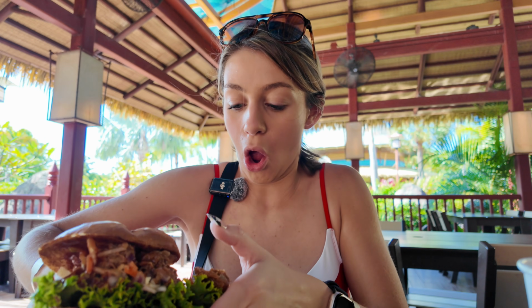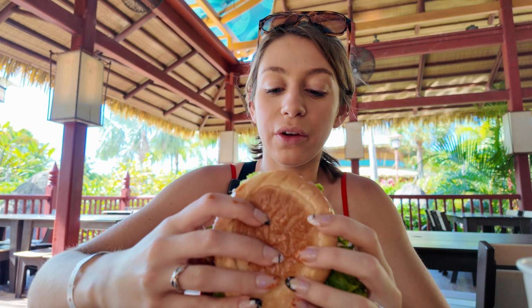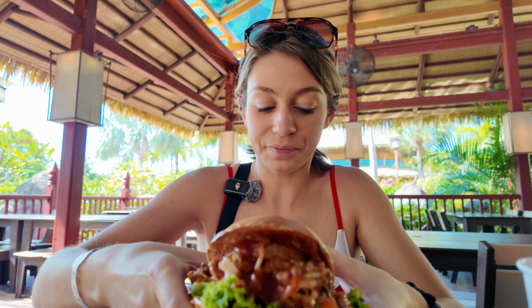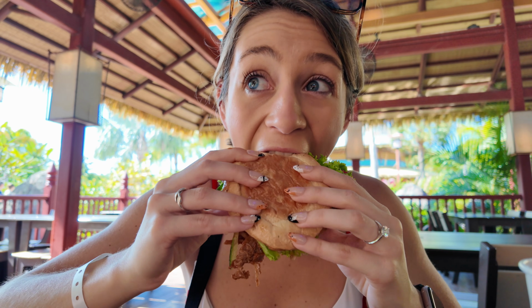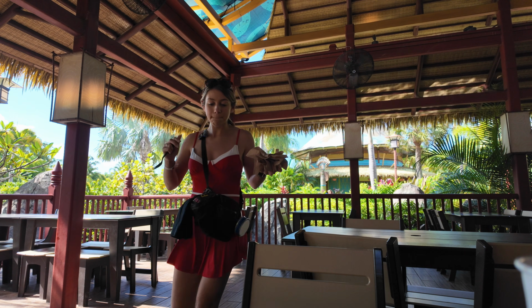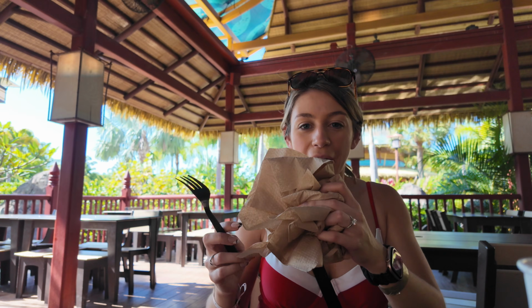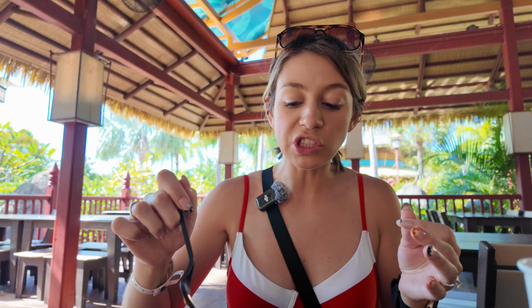Where is the bottom, y'all? Oh no, yeah, it all fell out. Look at this monster. And I have no napkins. Lovely. Okay, well, this is a mess. I gotta get a fork. All right, here are my napkins. I bet you I'm gonna need more. I'm just gonna eat it like pulled pork because the sandwich is way too messy.